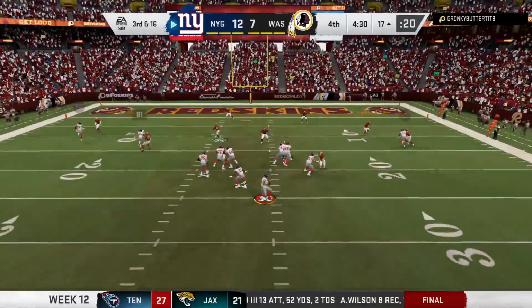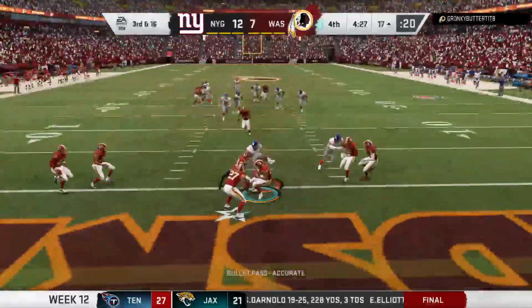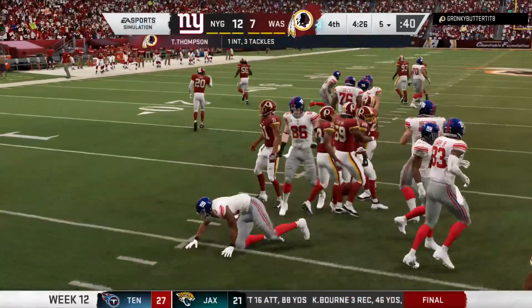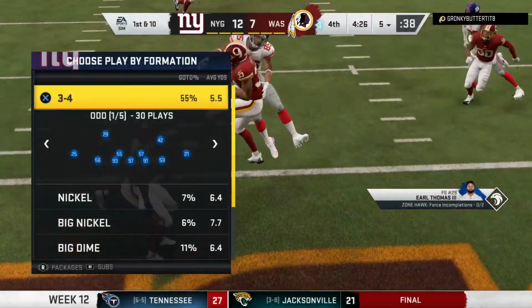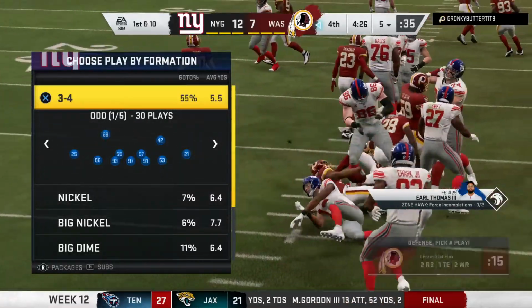And 3rd and long, it's Watson. And it's intercepted at the goal line. Tedrick Thompson picks it. And they'll have the football, but deep in their own territory as he's brought down at the 5. Well, they're not making it easy on themselves here down the stretch.